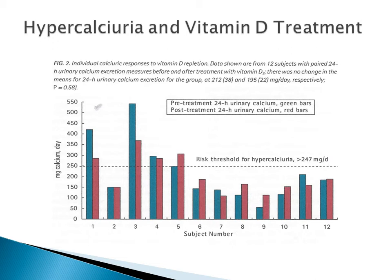And it's interesting, there were three individuals that had elevated levels, and these were women with levels greater than 250 milligrams per day. With those three patients, patient 1, patient 3, and patient 4, there was actually a reduction of 24-hour urine excretion of calcium with vitamin D, which is not surprising. It's consistent with other studies which have shown that in patients who have fasting hypercalciuria, vitamin D may actually treat that condition. And if they don't have fasting hypercalciuria, it's not going to significantly elevate the calcium excretion. So it's safe to use.